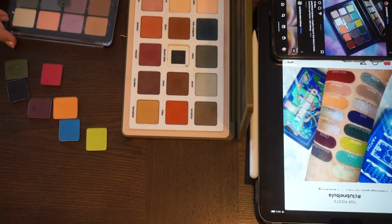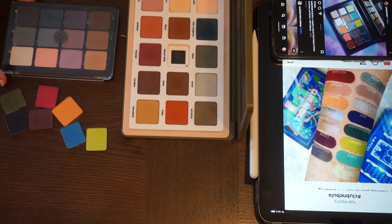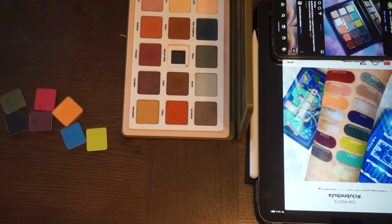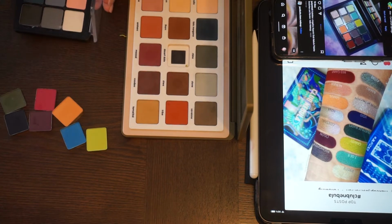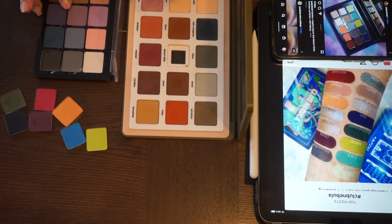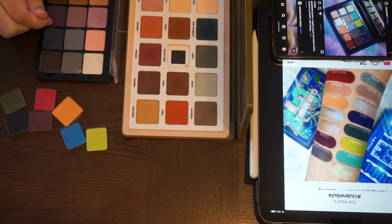Now for some of these more taupey mauve shades, I think what I'm gonna do is just combine some. I think that if I combined this number 6 and this number 10 shade, I would get a similar deep purple, maybe even this number 10 shade on its own.